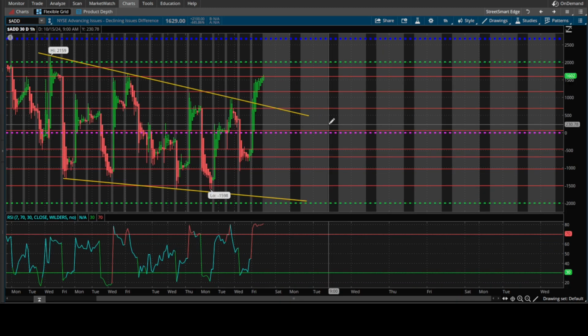But finishing up with the ADD, what do we see here right into the end of the day on Friday? We formed an itty bitty rising wedge. So I wouldn't be surprised to see a pullback on Monday, possibly followed by a continuation to the upside, as far as SPY and QQQ go.